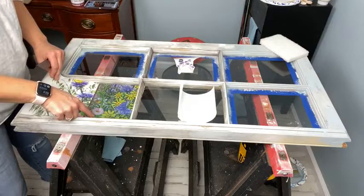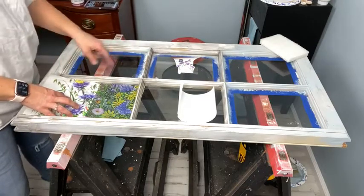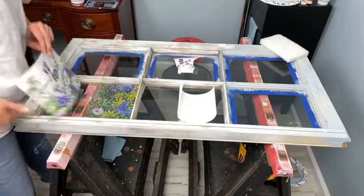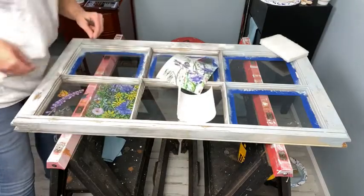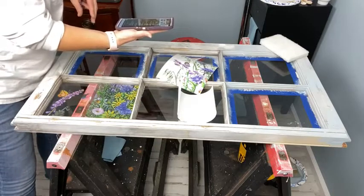So I'm going to go ahead and lay this section over here, and I'm just going to rework the design so I can bring it all together. Yeah, it'll still be okay.